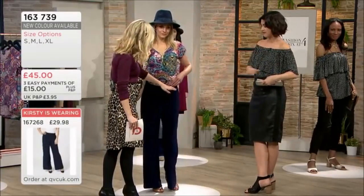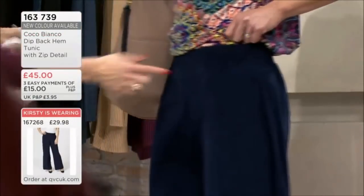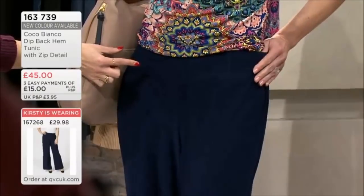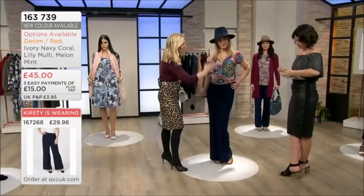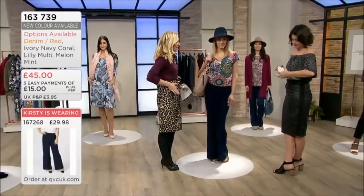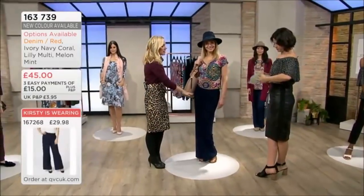Now, they've got an elasticated waist, so also easy. So we've got the elasticated on the side, but then it's got this beautiful band that runs across the front, which again is really clever because it just slightly goes in, which is elongating the body and bringing the waist in as well. But these trousers look fabulous for this smart outfit.